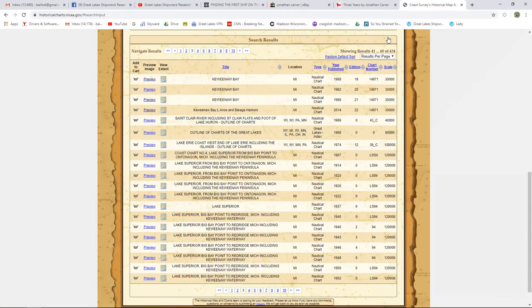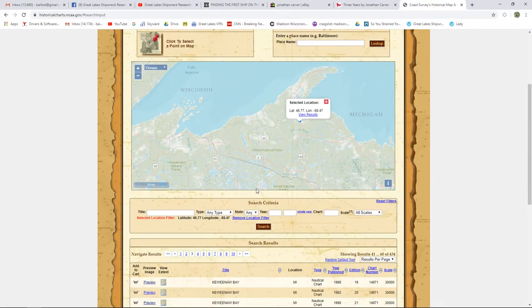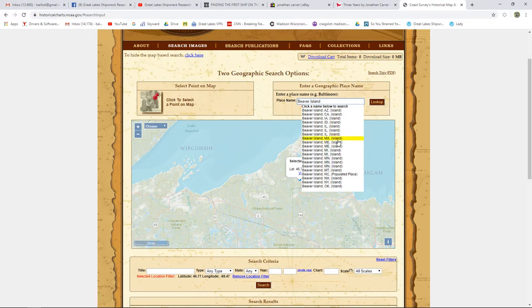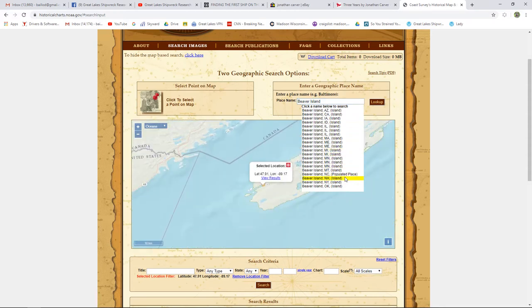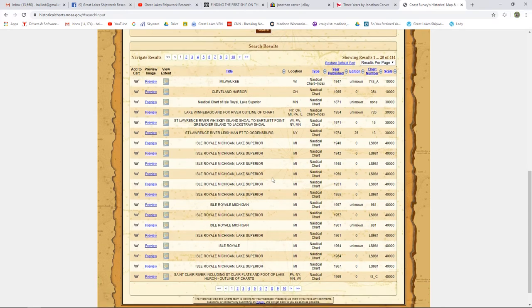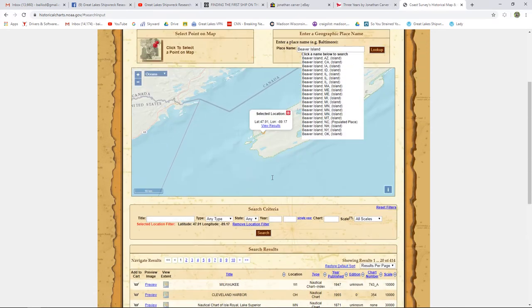I'll show you one more way to find things. I'm going to go ahead and do Beaver Island. Because there really were a lot of different places, what it does when you enter in a name is it brings up all the different places, and we want Beaver Island, Michigan. What it does then is it just brings up this selected location view results. You click on view results for Beaver Island, Michigan.